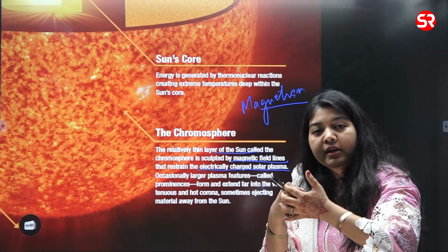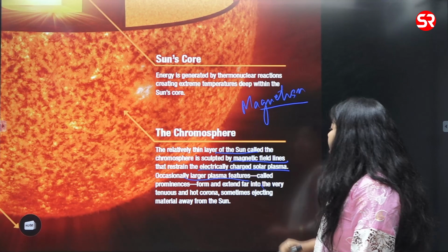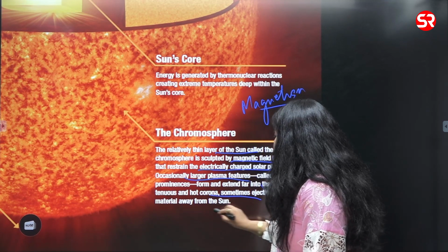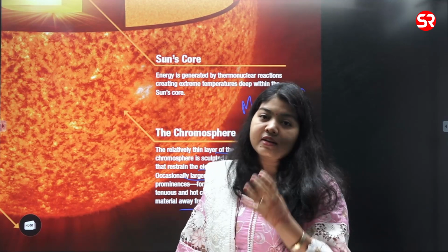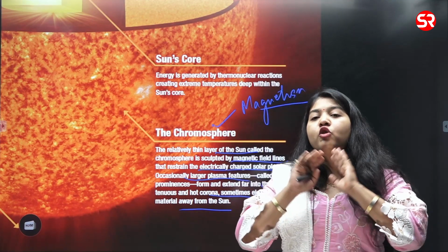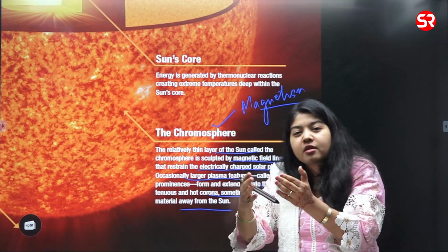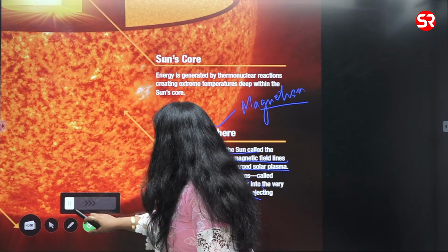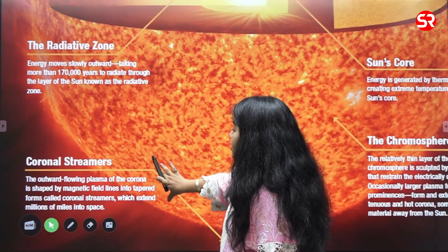The gravity and the magnetic field keep the solar plasma closer to the sun, and occasionally the larger plasma features are removed from the sun, and this ejection is called a coronal mass ejection, or solar flares, etc. So what is the role of the chromosphere? It is the region dominated by the magnetic field lines of the sun, which makes sure that the solar plasma or the heat remains closer to the sun. But sometimes there is an area where a buildup of heat takes place and the plasma starts moving outside.